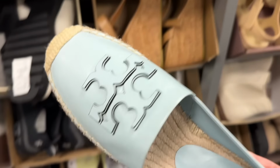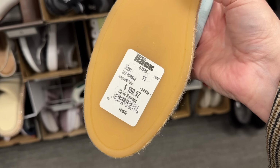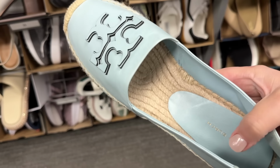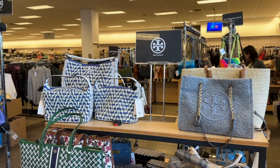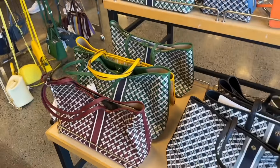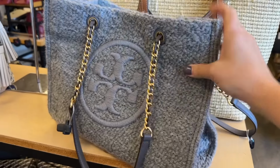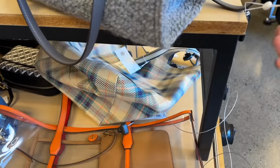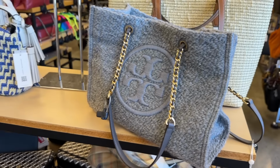Next one is Tory Burch. This was a score. This beautiful baby blue slip-on for $159. It is soft, buttery leather. It's a beautiful overall off-season shoe, especially going into the spring. When you see Tory in store, make sure you take note. I also would give you that tip. You could go to Nordstrom.com and see what's on sale there as well. Finding a Tory Burch though at the rack gives you the greatest chance of the best price.